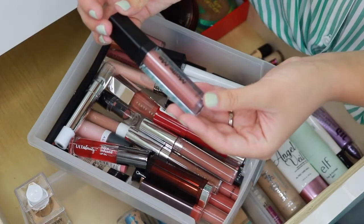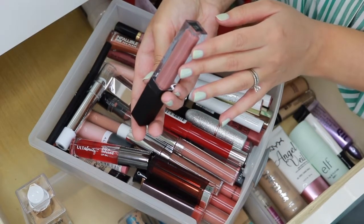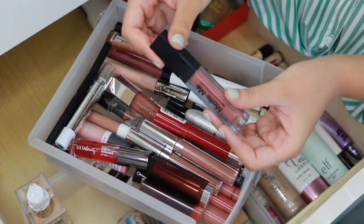I'm going to get rid of this Sleek Matte Me Ultra Smooth Matte Lip Cream in the shade 449 Teddy. Just don't reach for this. I feel like it's really drying and kind of chalky, but it's not bad. I just have other shades I like more.